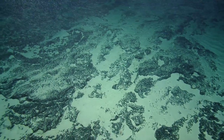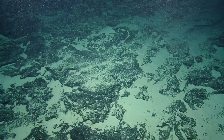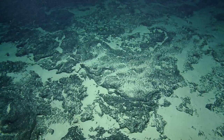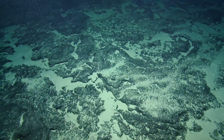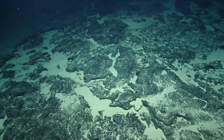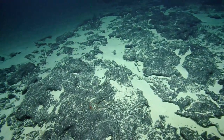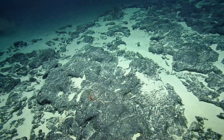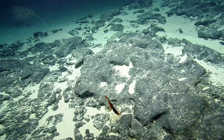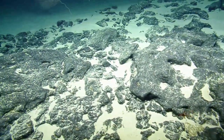But these rocks are composed mainly of manganese oxide and iron oxyhydroxide ions. And these ions scavenge oppositely charged metal ions and complexes from the water, and they lock them into precipitate. So they have high abundances of a lot of different things that we don't commonly find on land. And there's a shrimp. There it goes.